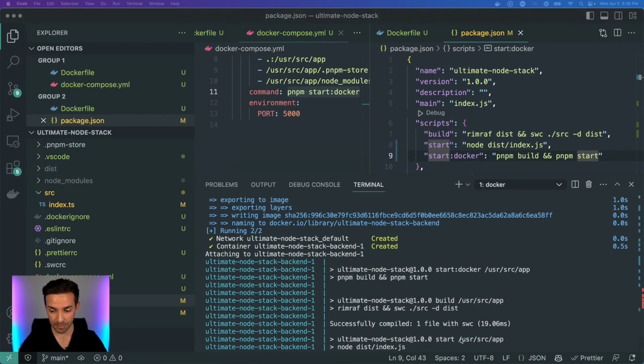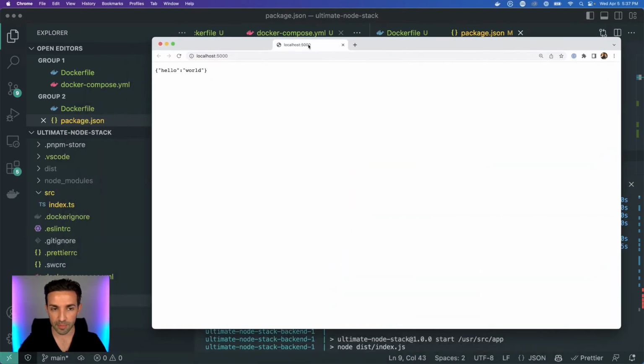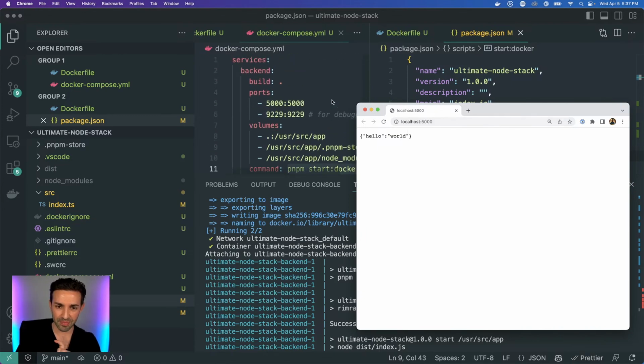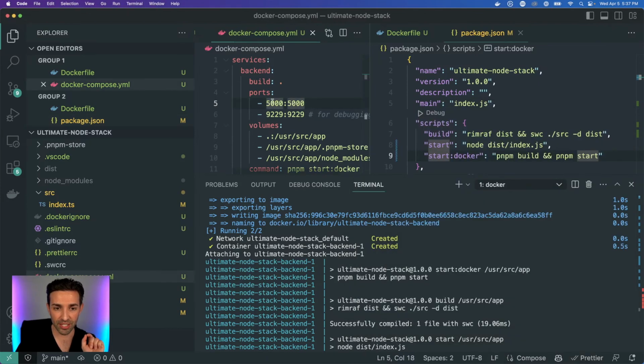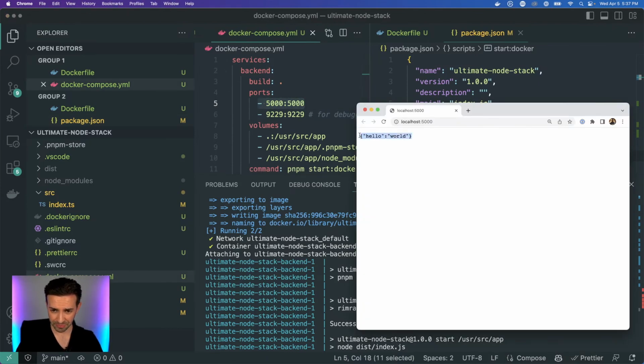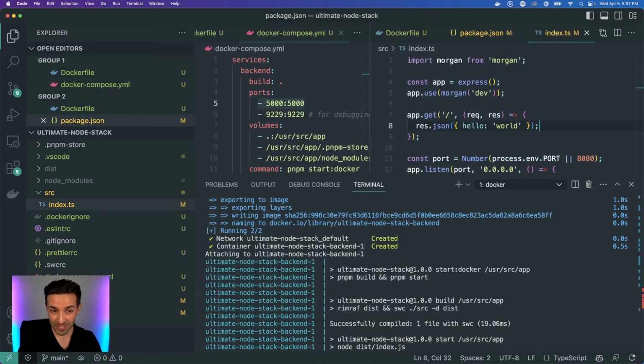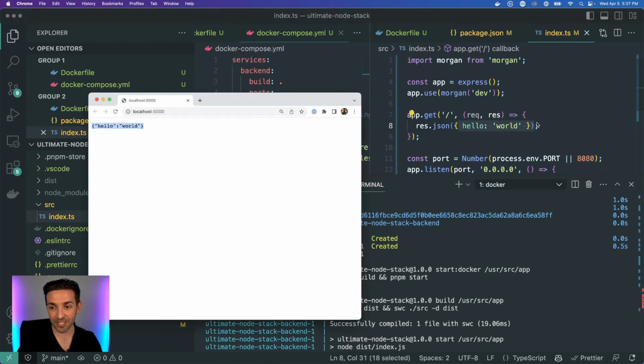If I option click this and open that up in a browser, we can see in fact, hello world. So if I'm doing localhost 5000 here, it is mapping this 5000 port into our Docker image thanks to this ports mapping here in Docker Compose. We're getting hello world back from our Express server that we're running right here, returning JSON.